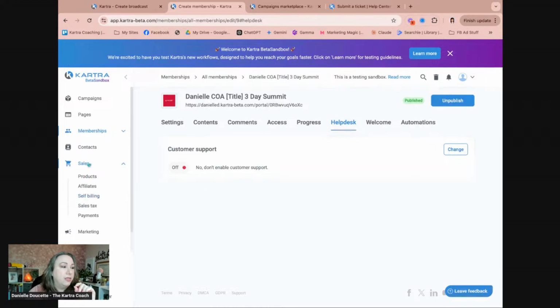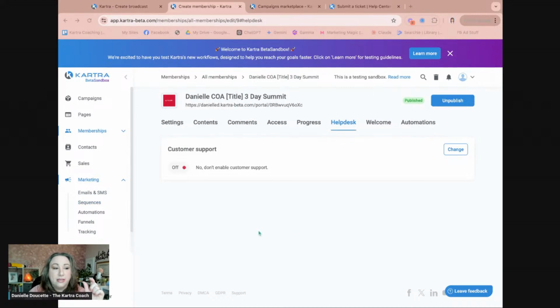Okay. So then under sales, we've got marketing. So this marketing tab, it's been changed a little bit. I'm glad to see that underneath marketing, we do have our broadcasts, which is now labeled emails and SMS, and we have our sequences in the same place. So previously they were separated, and I really thought it would be good if the broadcasts and the sequences, so the two ways where we email, are under the same tab. So they're now under this marketing tab.